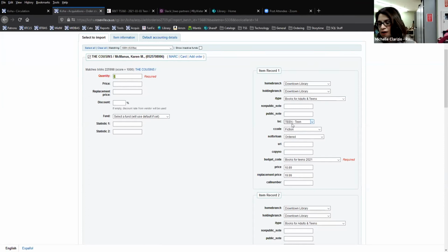We have our location. So we do our geographic location as teen, adult, or child instead of having it built into the collection code, which is different from a lot of libraries, which I found. That would be under the 975A. Our collection code, of course, is 975C. Our not for loan ordered, which is 975-7. We have our fund code right here, which is 975U, and we have our prices come in automatically.